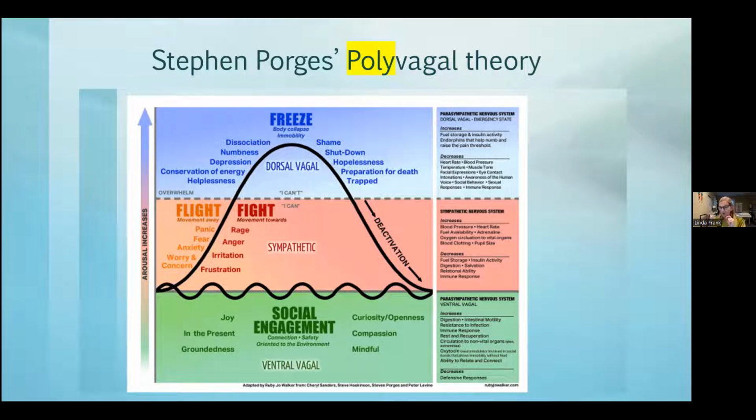oftentimes they'll run really fast around in circles or helter-skelter, or they might pant a lot, because they're burning off the chemicals of stress. So the fight or flight chemicals have been released into the system, but the nervous system, instead of making the decision to fight or flee, is going to just freeze. The nervous system makes the decision for us. The nervous system says, I'm safest if I just hunker down and pretend I'm disappearing. That's dorsal vagal state.